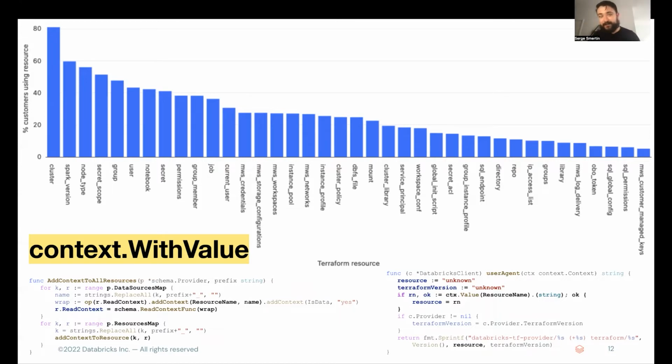So essentially, context.WithValue is set on the provider configuration startup level, and it sets the resource name for all resources and data sources that are propagated down as a name to the user agent string, which also holds the Terraform version itself, because we need to know whether customers are using Terraform 1.1, 1.2, 1.0, 0.13, and so on. Still, some customers are using 0.12 and 0.11. So they are there, and they will be there. So this helps a lot.